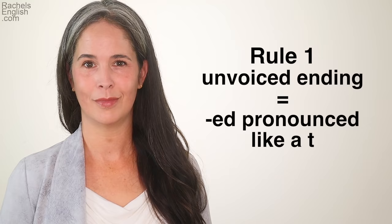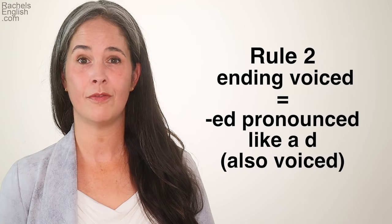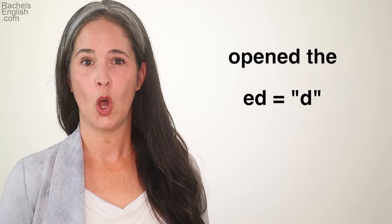So rule one was unvoiced ending, ED is pronounced like a T. Rule two, if the ending of the word in the infinitive is voiced, the ED ending will also be voiced, which is a D. Let's go to Youglish to find some examples. We'll look at the phrase, opened the.